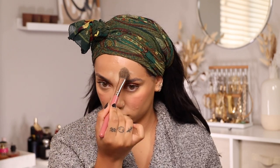Okay, so I'm gonna be setting my T-zone and under eye area with the Makeup Forever Ultra HD Setting Powder in Banana. So I have a little bit of bake under the eye. Now I'm gonna be using my One Size powder foundation, and I'm gonna set the rest of the face, like the perimeter, the rest of the cheeks, contour and all that stuff.